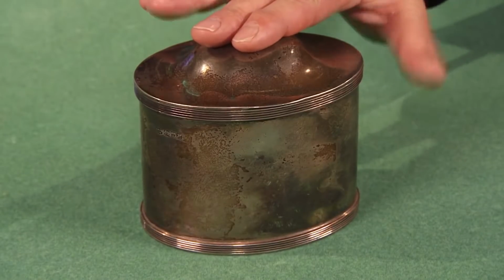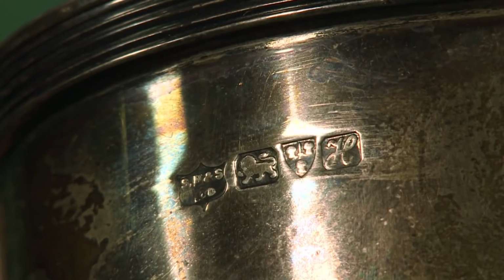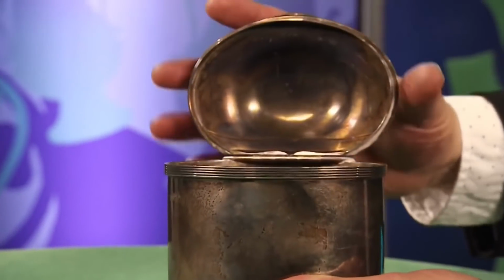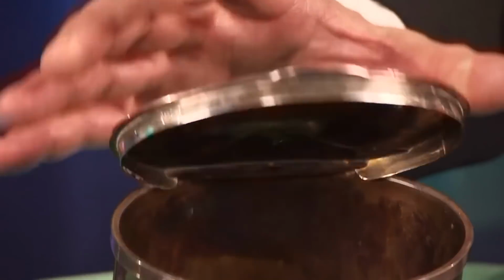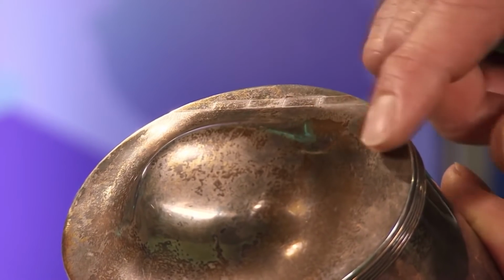It's a neoclassical shaped Georgian tea caddy, but this one's a bit later. It's actually made in Chester in 1908, so it's a sort of revival, a copy, if you like, of an earlier piece. But it's a very, very nice quality silver tea caddy. And if we open it, we can see that it closes like that. It's almost like it's self-closing. That's because it's got a very nice quality piano hinge on the back, which is always a nice sign of quality on a piece of silver. It's a very nice shape, heavy gauge of silver, nice quality item.